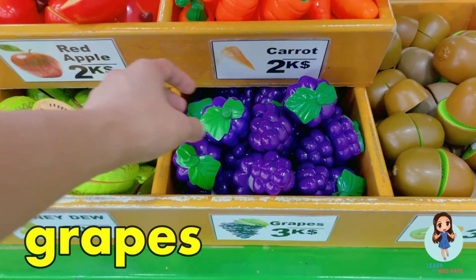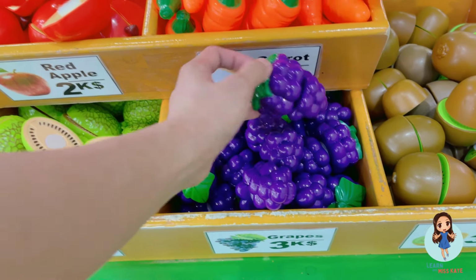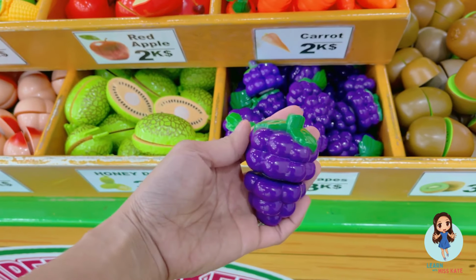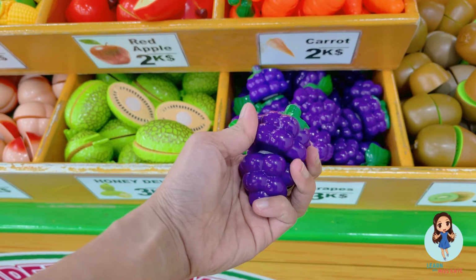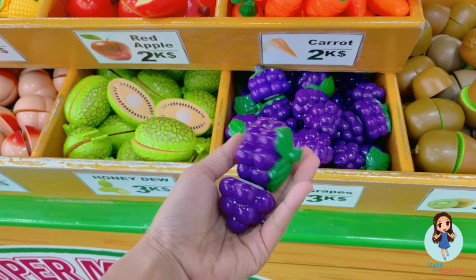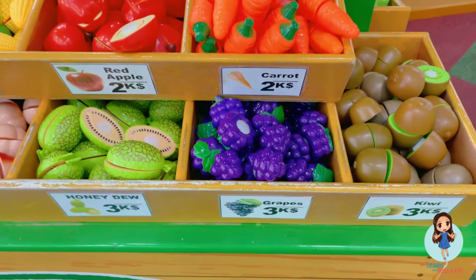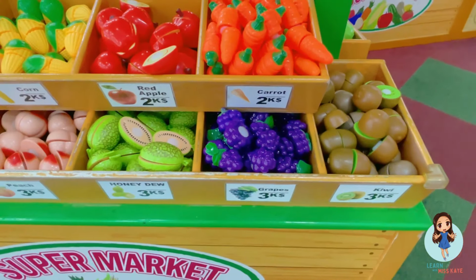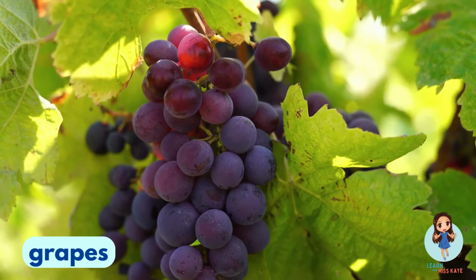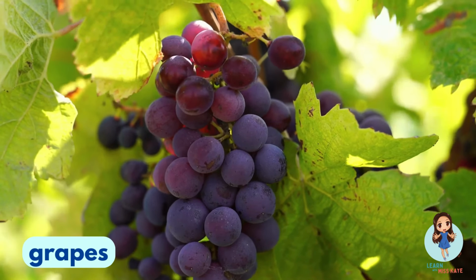Next are grapes. Grapes are packed with antioxidants and are a super fun snack to eat. Plus, they come in different colors like red, green, and purple. This one is a purple grape. These are purple grapes. Did you know that grapes are actually berries? Oh my goodness, who knew, right?